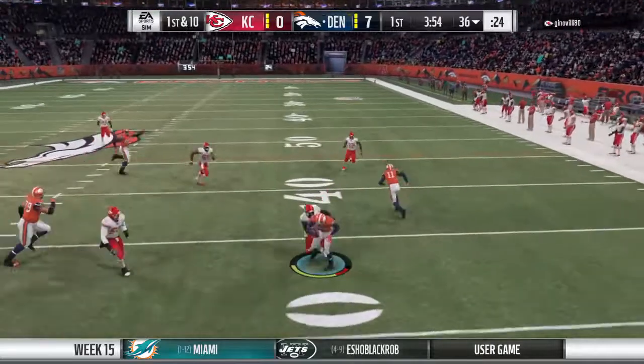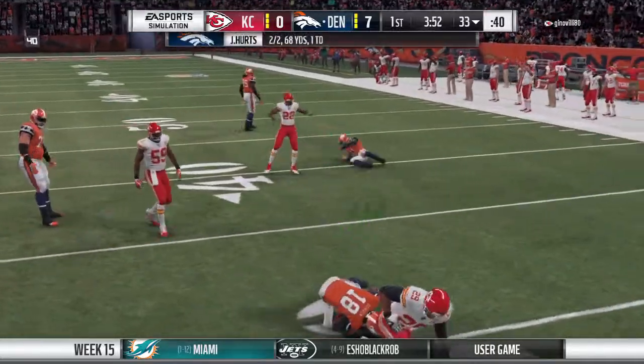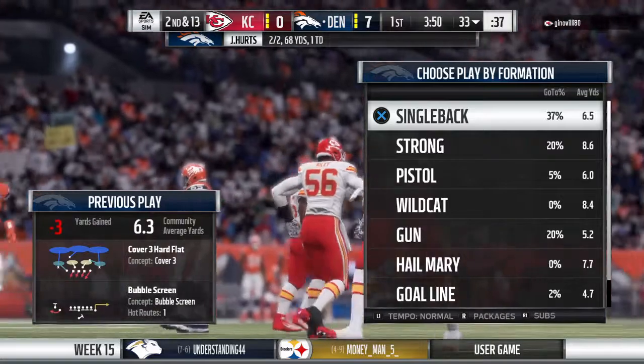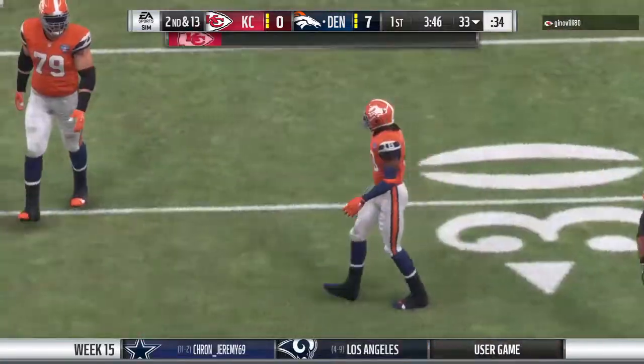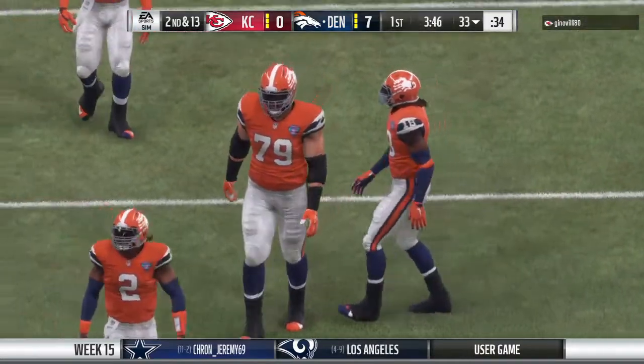They'll look to throw here on first down. That's complete. It's Gordon. And he went nowhere. Well, he went backwards, back to the 33. They'll wind up losing 3 yards here. And it'll bring up a 2nd and 13.